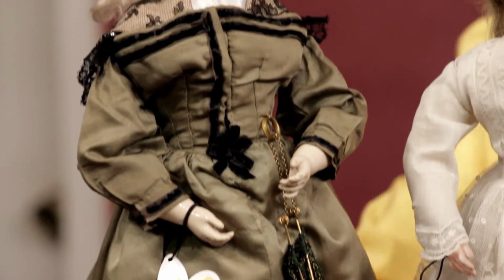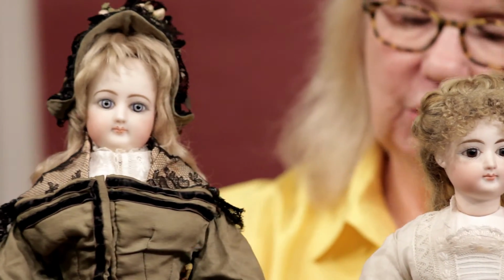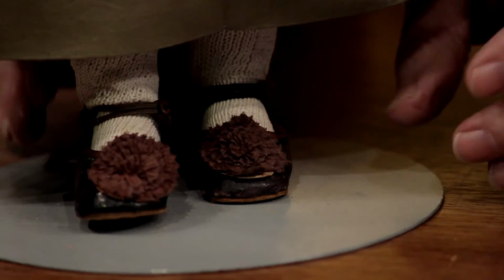And again, a very desirable aspect of the wooden body is that you can pose them in so many different ways. And again, she's wearing wonderful shoes.